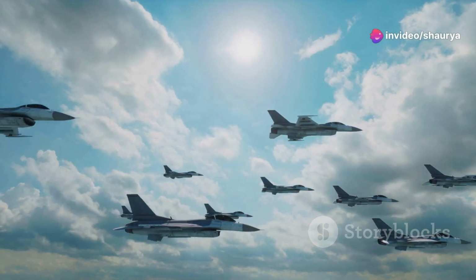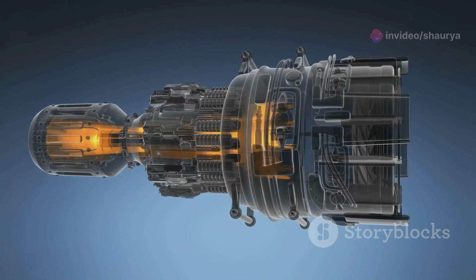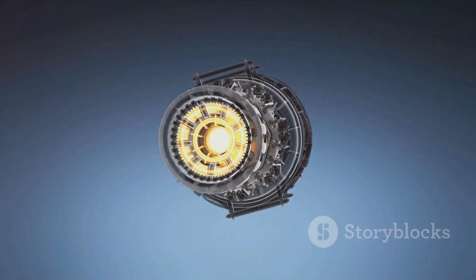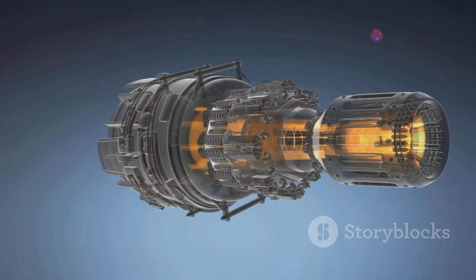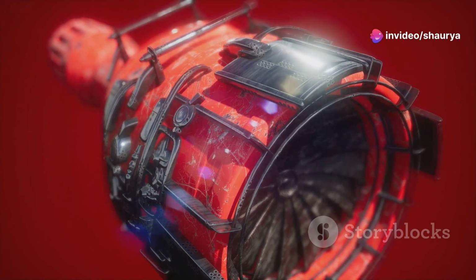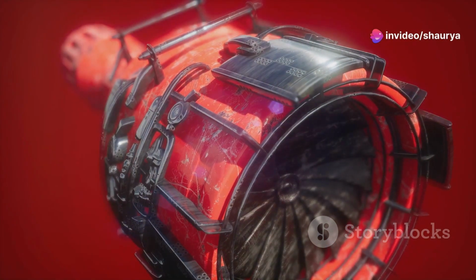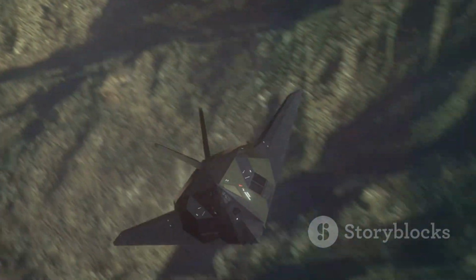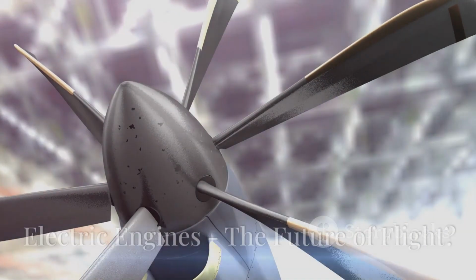Now, for the speed demons. Ramjets and Scramjets are air-breathing engines that rely on high forward speeds to compress incoming air, eliminating the need for a compressor. These engines are incredibly complex and are used in high-speed aircraft and missiles. Think of aircraft like the experimental X-15 or the hypersonic missiles of the future.